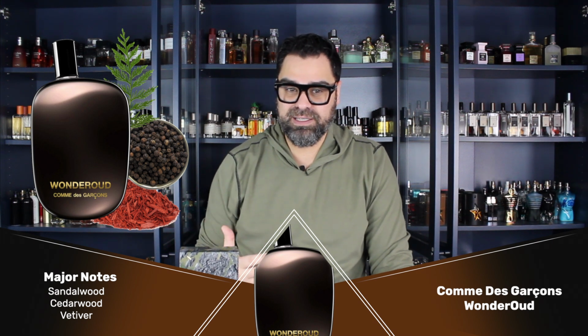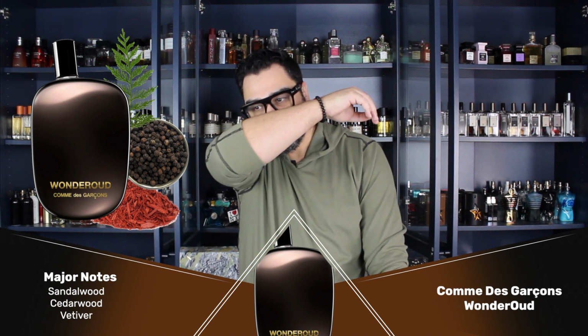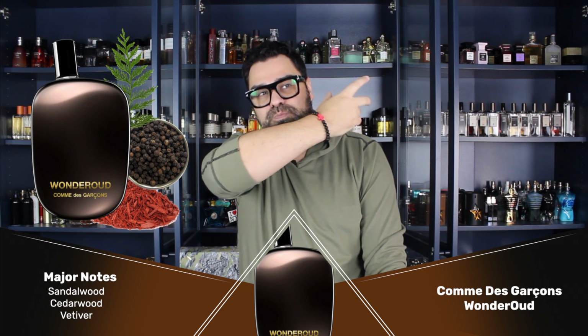Black pepper and wood works well for a masculine scent. I absolutely love it. There's a smoky thing coming in, very light on those touches. Nice woody base. That's pretty much it. Like a nice fragrance, right?